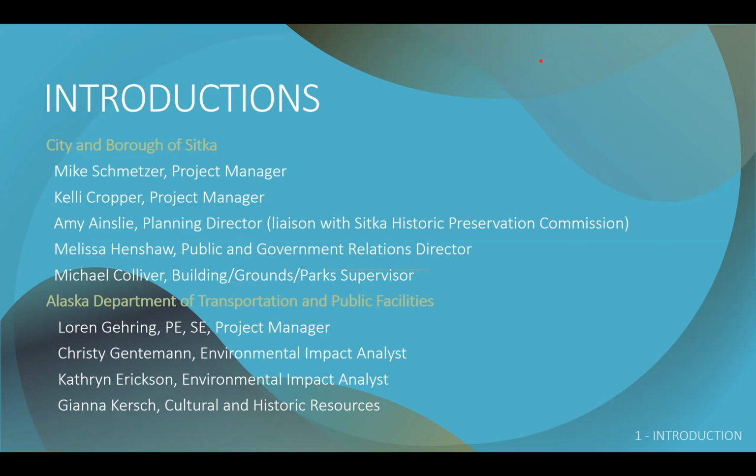This is a really interesting project because it is a local, state, and federal collaboration. This is a city project that we are working on in conjunction with state DOT, as well as with federal funding. DOT is spearheading the design and construction phase, and then the project will be turned over for ownership and maintenance to the City and Borough of Sitka when it is completed.